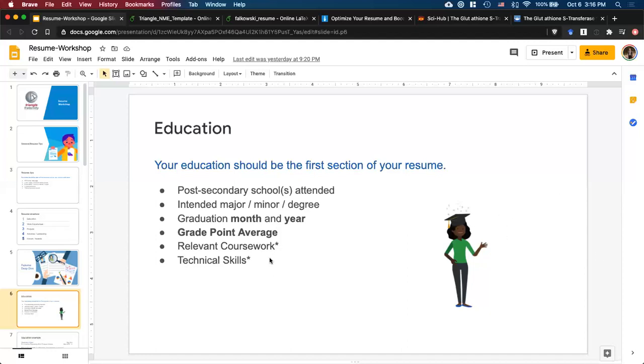Next is relevant coursework and technical skills. Relevant coursework tells them what classes you've taken, what experience you've had. Technical skills might help them with what you can do. Like, oh, do you know Python? Do you know MATLAB? Do you know how to do AutoCAD design?